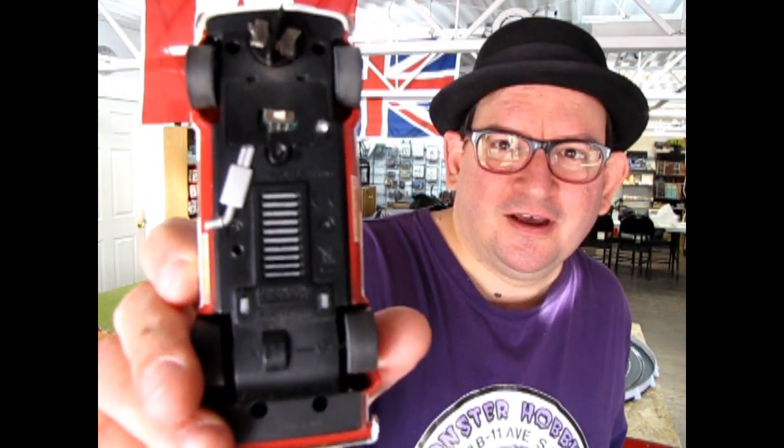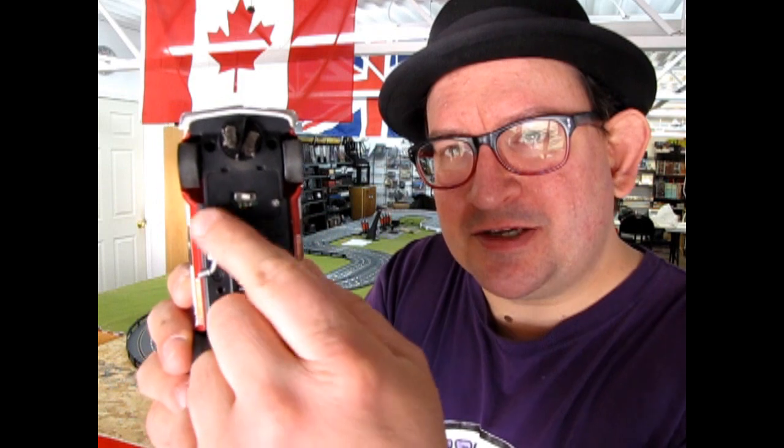Okay, so what I've done here is I've taken a scale electric car and I converted it, if you see underneath here, over to a Carrera Digital. Now we had to take all the guts out of it, basically start from scratch. But anyway, there's the chip sitting underneath this little door. And as you guys know, with the Carrera Digital, if you have the switch this way, it will run on the digital track. But if you turn it that way, it becomes analog.